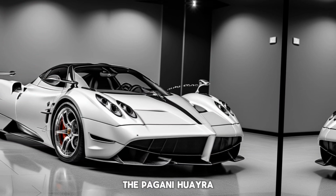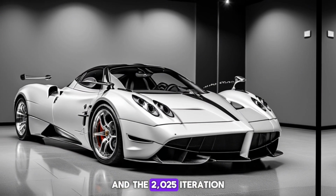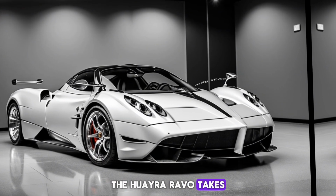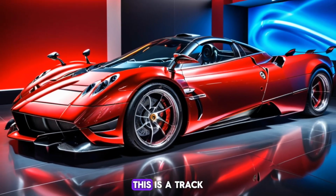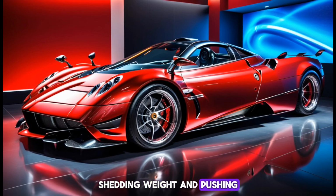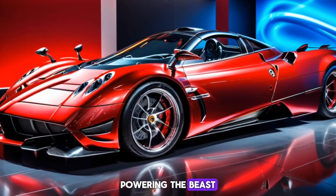The Pagani Huayra has long been a legend in the hypercar world, and the 2025 iteration, the Huayra R Evo, takes things a step further. This isn't your standard Huayra, this is a track-focused monster with an open roof, shedding weight and pushing performance to the limit. Powering the beast.